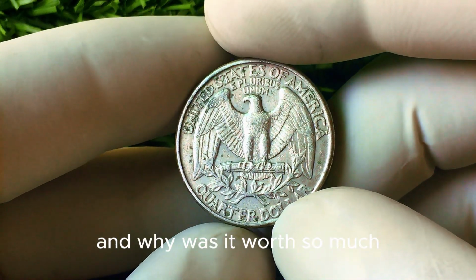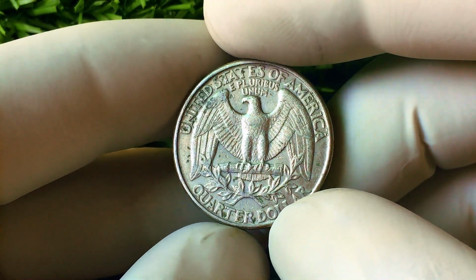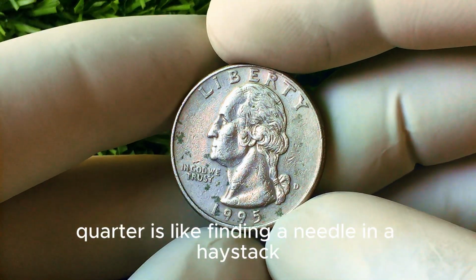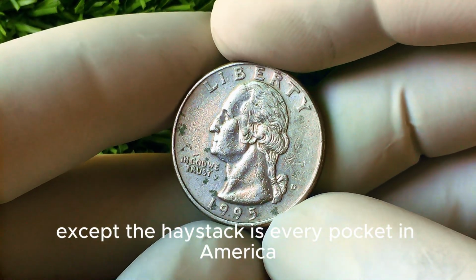And why was it worth so much? Simple: condition, rarity. Finding a nearly flawless 1995 D quarter is like finding a needle in a haystack, except the haystack is every pocket in America.